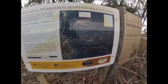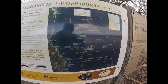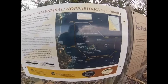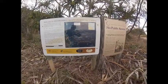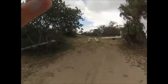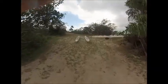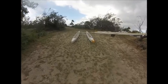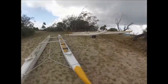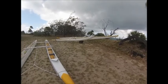A bit of an idea where we are. We're up here, Konomi. So walking up to the center. These are our outriggers canoes. This is our double, which you can see. And then one of the singles.